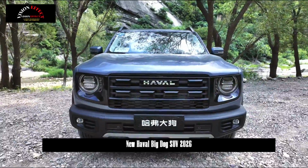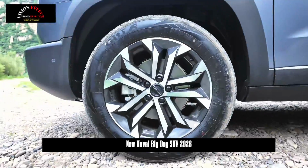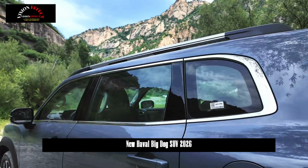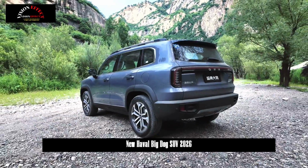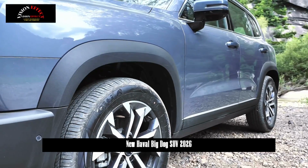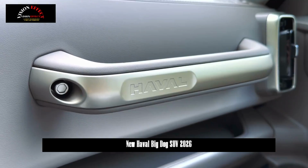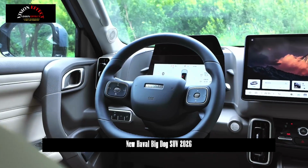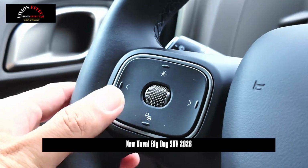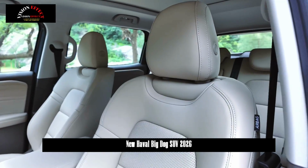The new Haval Big Dog features a new rectangular grille with black block elements on the inside, giving it a significantly more muscular appearance. The original logo has been replaced with a smaller Haval letter logo. The round LED headlights on both sides remain, and the connecting design remains unchanged. The lower bumper has a slightly off-road inspired look, while the silver skid plate gives it a more robust appearance.